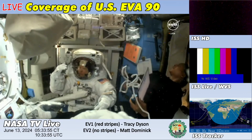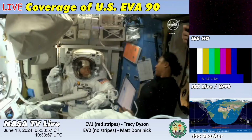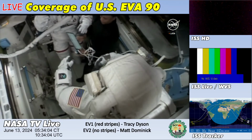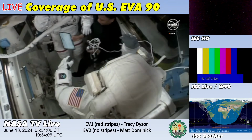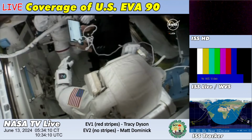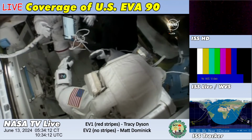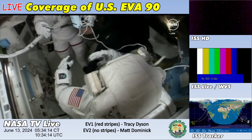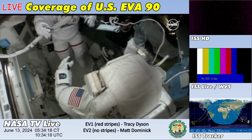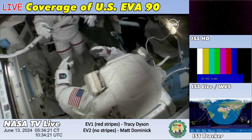A great shot of NASA astronaut Tracy C. Dyson, who arrived to the International Space Station in September 2023. Today, she will be conducting her fourth spacewalk. She is EV1, or extravehicular crew member 1, and once we are outside the hatch, you'll be able to tell who is who by those red marks around her legs and arms. You can see those right now. That designates her as the lead spacewalker today.